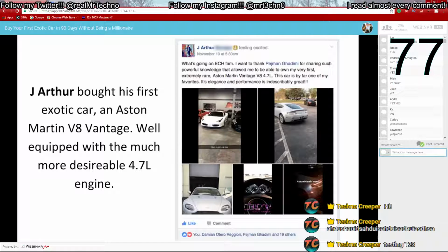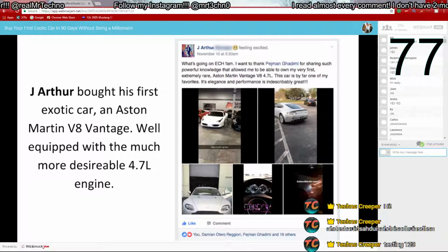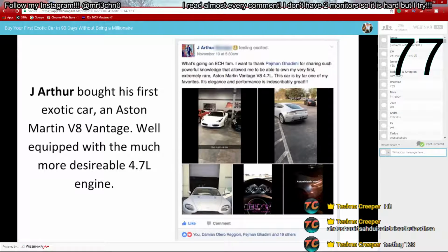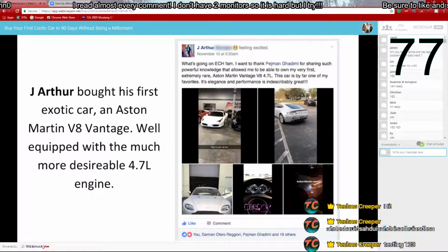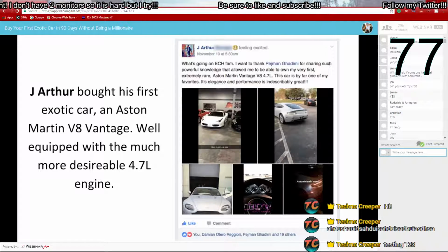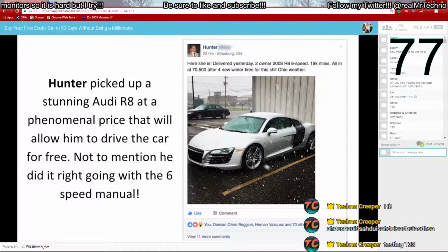Now, why would he say his car is great? Because it's a 6-speed. It's hard to find, and he was super excited to have been able to find that with that color. So he had it documented all the way from the time he showed up from the airport to picking up his car. Really excited, and it's good to see people like that getting into these cars.